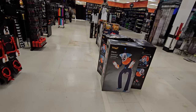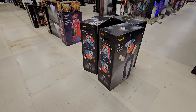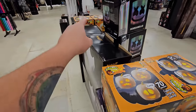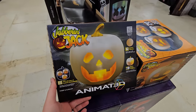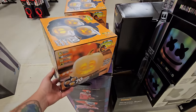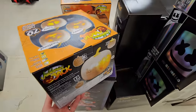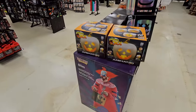All right, since we're back here, let's go ahead and look at these animatronics here. Look at this, guys. They actually have three stilts, aka Papa Pins. They have a Slim over here, and here they have two. Actually, they have four of these Jabber and Jacks. A couple people have asked me where I got these, and I've told them in the video I got them at Spirit. One thing I do want to see, though, is the price on this, because I got mine for $35, and there it is, $35 in this store as well. But some people have told me that they saw them for like $60.